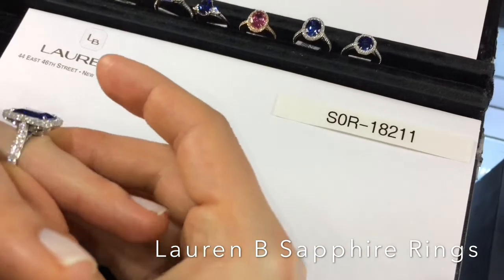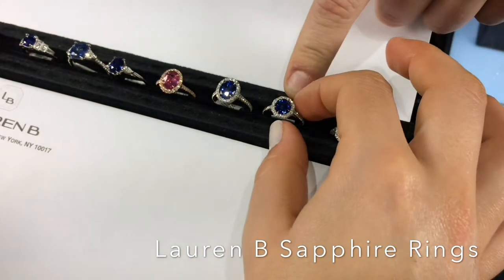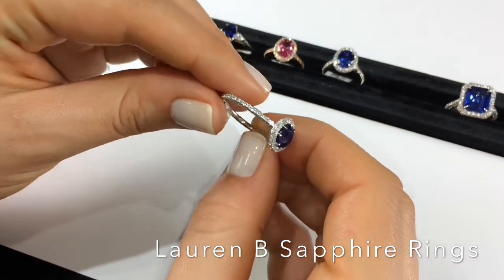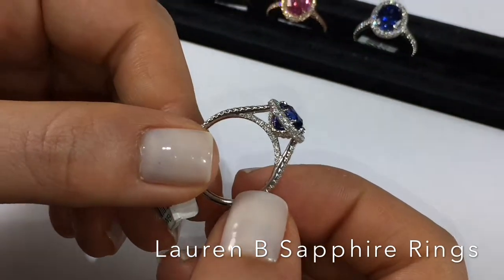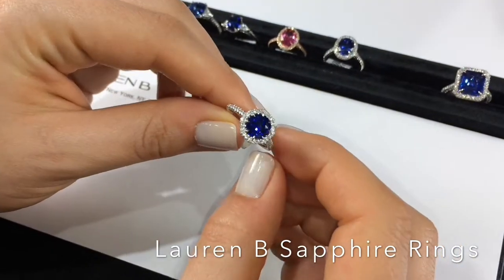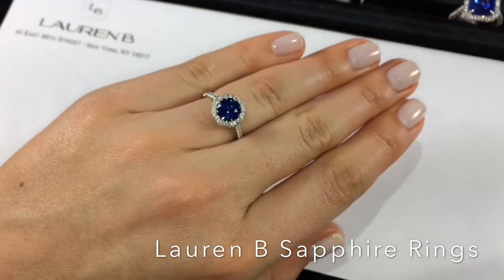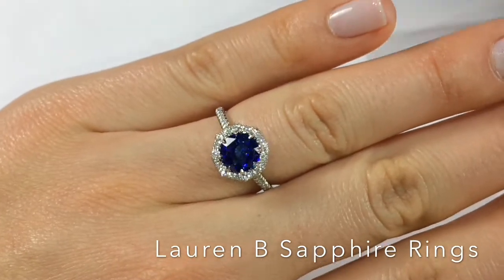Then you've got another one. This is a really unique design. This is also cathedral, but it only has one single row, a really delicate single micro pave band with a cathedral. On this double edge halo is 8-sided or octagon shaped with a round center, really unique with 8 prongs. Definitely an option for someone who wants something a little bit different but still classic looking. Really shows that color off well.